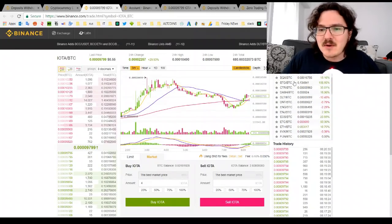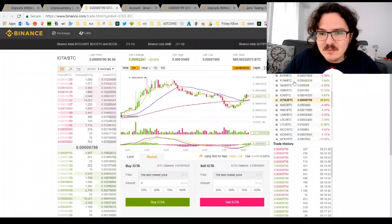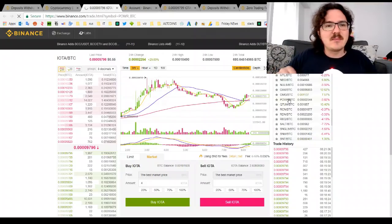This is just the Bitcoin market. Remember, there are other markets. We don't want to buy any IOTA. We want to buy some power. We're going to go over and buy a little bit of Power Ledger.